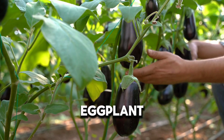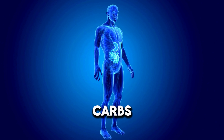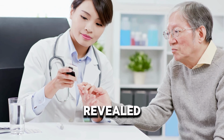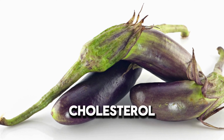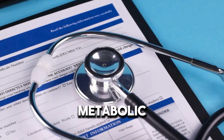Don't sleep on eggplant. This high-fiber, low-calorie veggie can help slow the absorption of carbs and fats, preventing spikes in blood sugar. A study in the Journal of Agricultural and Food Chemistry revealed that eggplant extract improved cholesterol levels and antioxidant status, showing its potential to support metabolic health.